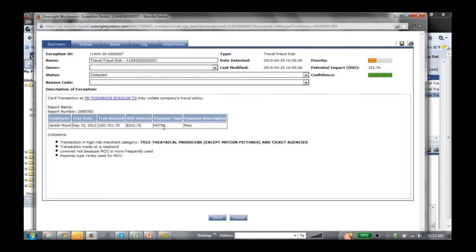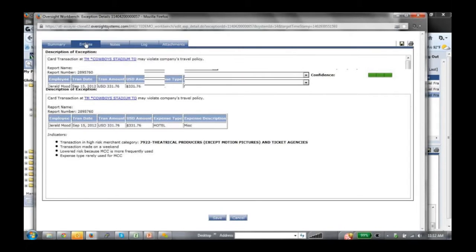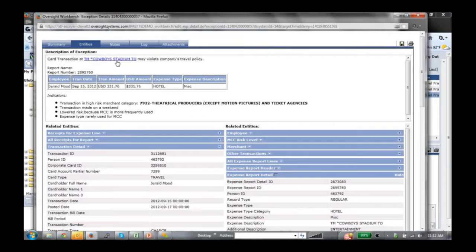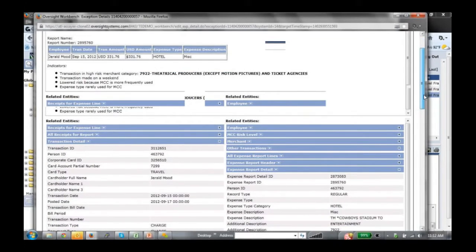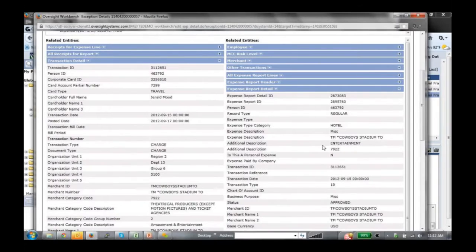So the next thing most people want to see is the details, right? What's going on here? So I want to go look at the transactions. If you click entities, I described the common data model before. We use the word entities to describe the tables in the common data model. So you can just think of that as, I've got a credit card transaction, I've got an expense report line. Those are entities, and that's the data related to this exception.